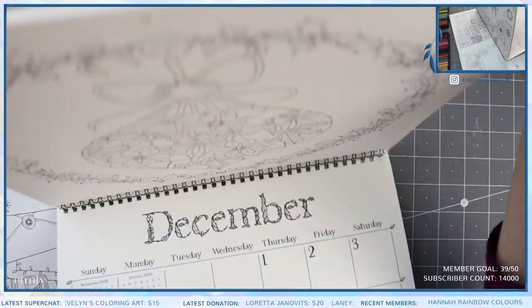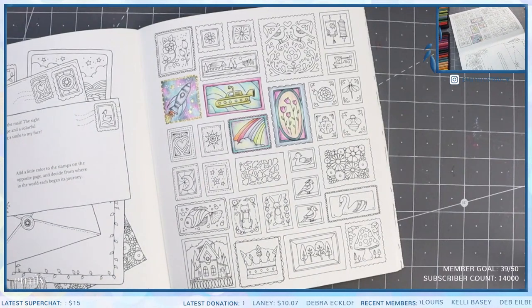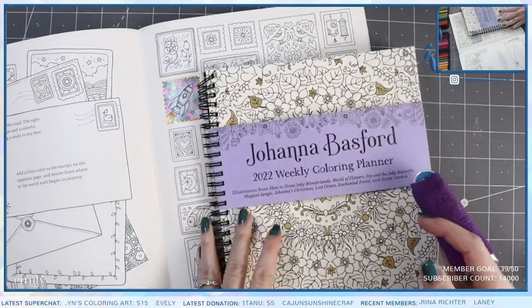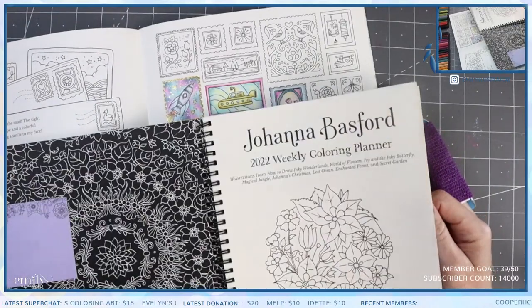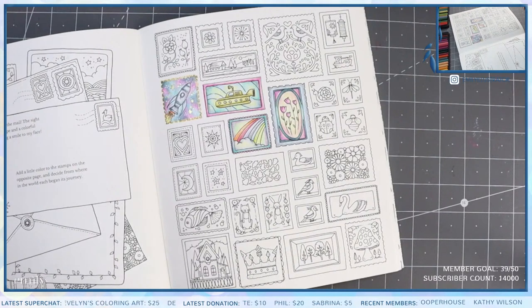2022 is this one. 22 weekly calendar. Oh yeah, that's the weekly planner and calendar. I think I have that one too. Do I? I think I do. I saw that Arteza has some new planners as well. I was thinking about maybe checking those out. But this is the 2022 weekly calendar. I don't think I have anything written in here yet. Nope. So these are always nice. I like using these. But yeah, definitely plenty of calendar options for Johanna.